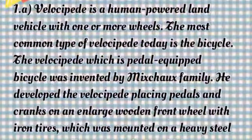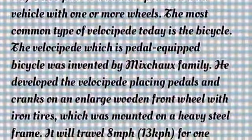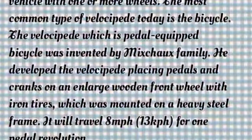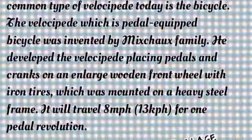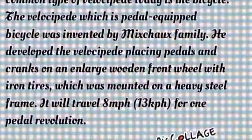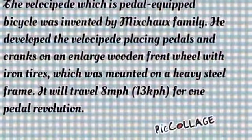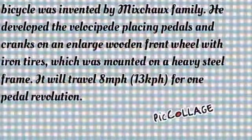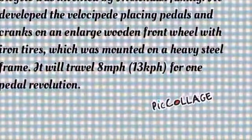Velocipede is a human-powered land vehicle with one or more wheels. The most common type of velocipede today is the bicycle. The velocipede, which is a pedal-equipped bicycle, was invented by Michaux's family. He developed the velocipede placing pedals and cranks on an enlarged wooden front wheel with iron tires, which was mounted on a heavy steel frame. It will travel 8 mph for one pedal revolution.